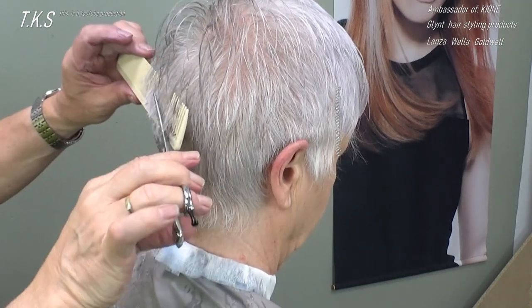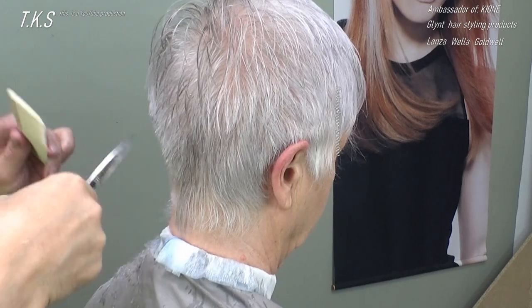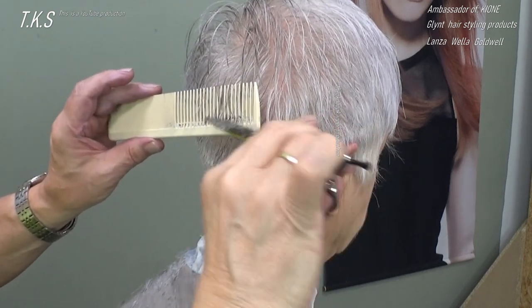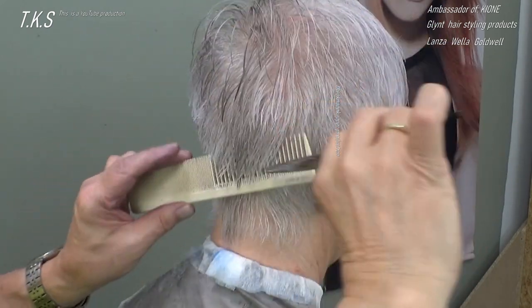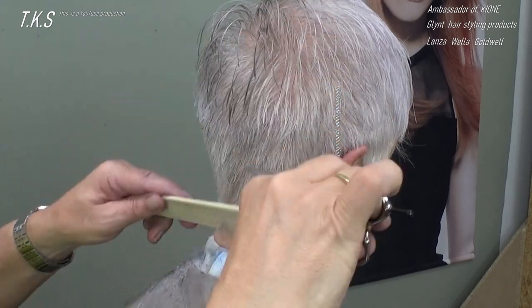Coming to the running on the back. First I have to go a little bit to the center line, because I have to fall into the fall. And then I go to the other side. Watch the hairs above. Watch how they fall. And then go into the lines.